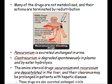Some examples of neuromuscular drugs, such as vecuronium and rocuronium, and their metabolites appear mainly in the bile. So the bile is considered their major route of elimination. The other drugs that also belong to the neuromuscular blockers are excreted primarily unchanged in urine. Another example is pancuronium, which is excreted unchanged, without any metabolism, in urine. Cisatracurium is degraded spontaneously in the plasma and by ester hydrolysis.